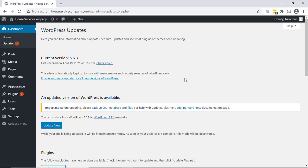But before jumping to there, I do want to show both how you can do it manually, but also how you can enable automatic updates, because each of these features can also be enabled for automatic. So while you're here within the WordPress update, you'll see this link. It says enable automatic updates for all new versions of WordPress. So let's go ahead and click on that link.